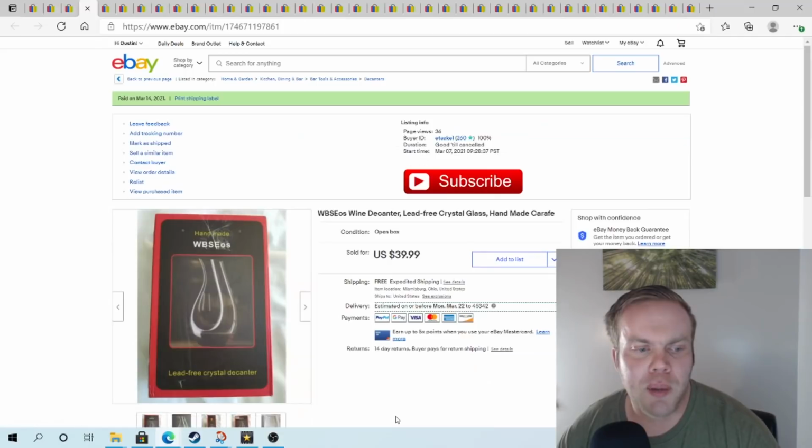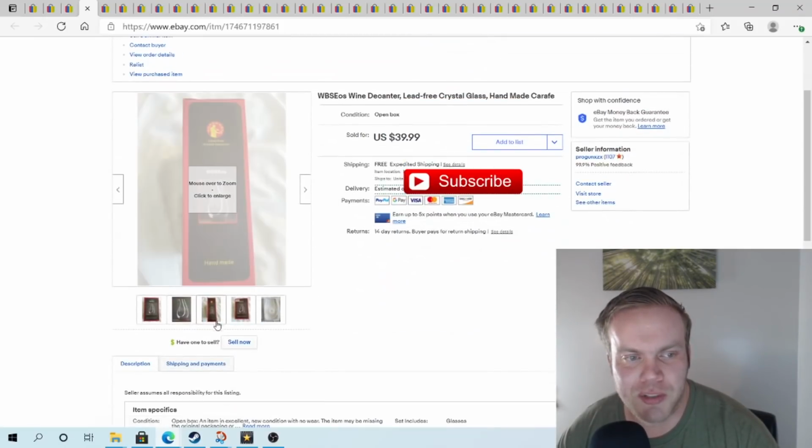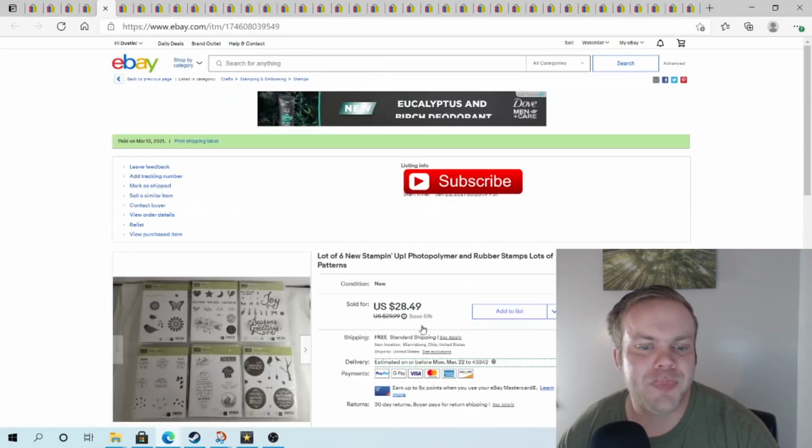Then I know I picked this up at the Amazon bin sale. It's a carafe wine decanter deal. And we sold it for $39.99. I think we have like $6 into it. Not terrible. That is shipped though.